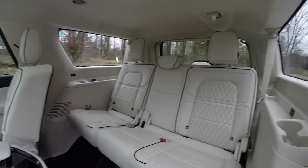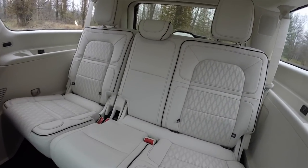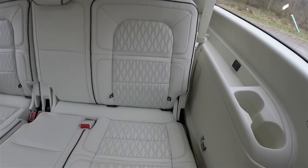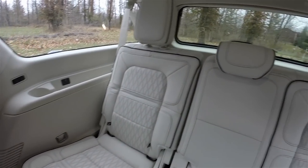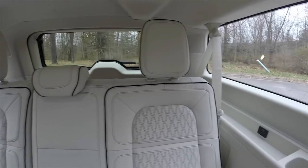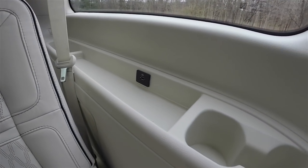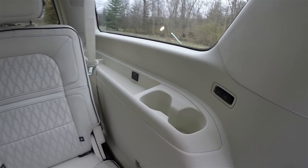The Lincoln Star perforations continue in the back, as well as the Dinamica suede piping. Third row seat is just as comfortable as the second row and first row. There is no center fold-down armrest, however. But rear seat passengers do have plenty of storage in the molded trays, USB charge ports, cup holders, as well as their power seat recline switches. And overhead, they do have ventilation controls as well as LED lighting.